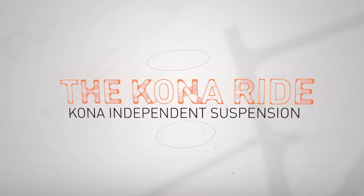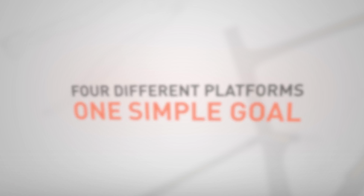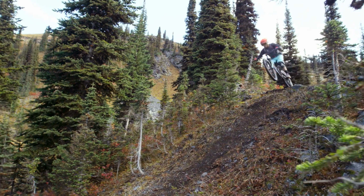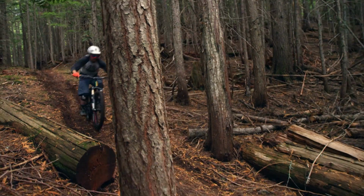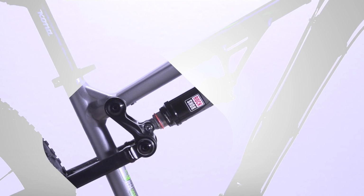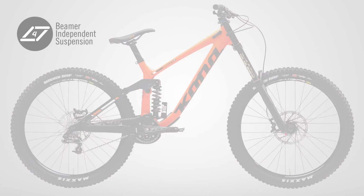Introducing Kona Independent Suspension. 4 different platforms, one simple goal: to create the best suspension performance possible for specific riding applications. For our designers, this means an extensive study of the relationship between leverage rate curve, pivot placement, geometry, and intended use. The 4 configurations, Rocker, Beamer, Swinger, and Fuse, are centered around a linkage-actuated shock and based on a single pivot suspension design philosophy that is built to provide maximum performance for each intended application.